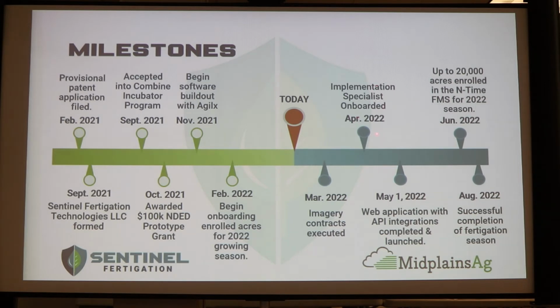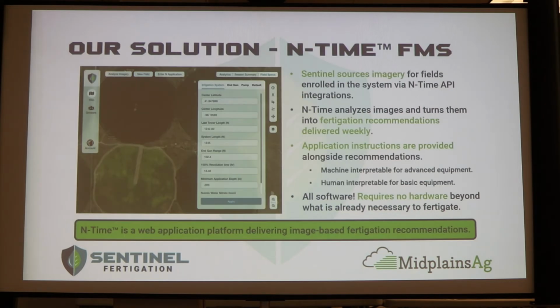I have an implementation specialist candidate right now. It looks like we're going to be able to get onboarded sometime in early April, which is going to be awesome to support all of our growers this year. We're going to finish up the web application in May and launch into our 20,000 acres enrolled during the growing season with successful completion of the program here in August.